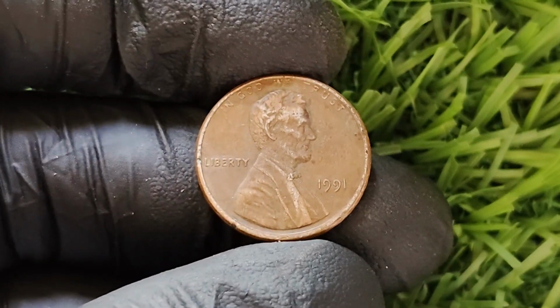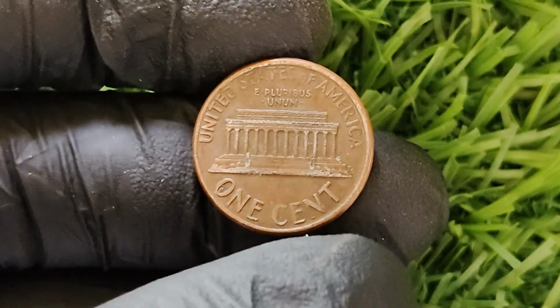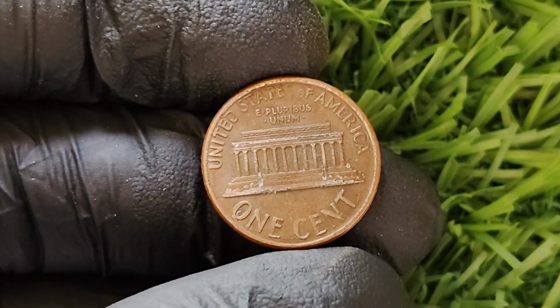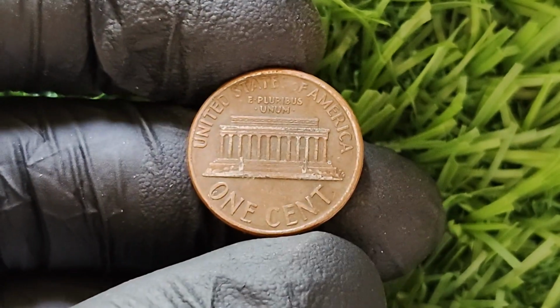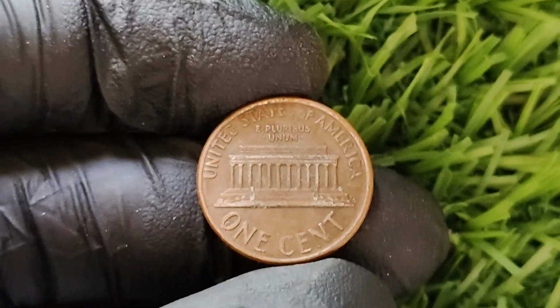That's enough to buy a house, a new truck, and still have money left over to fill your couch cushions with even more pennies. So grab your change jar, maybe a cup of coffee, or something stronger if you're feeling wild, because you might just be sitting on a goldmine and not even know it.